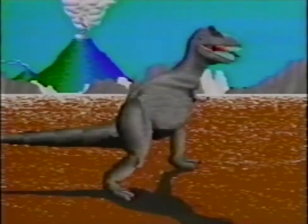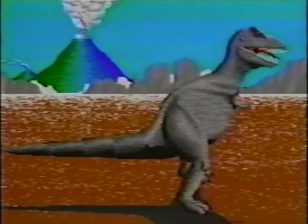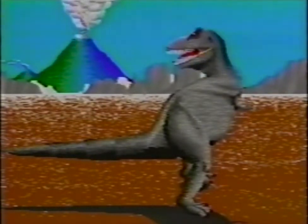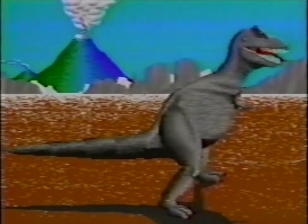But he was a little late. The Triceratops had already found a hiding place. Tyrannosaurus Rex would have to wait for his next meal. He looked around. He didn't see anything right at that moment. So he decided it's time to keep walking. Perhaps he'd find a meal later.